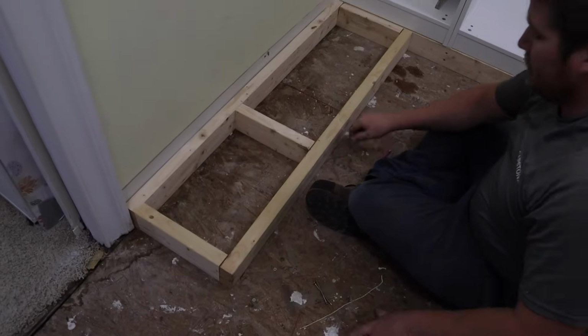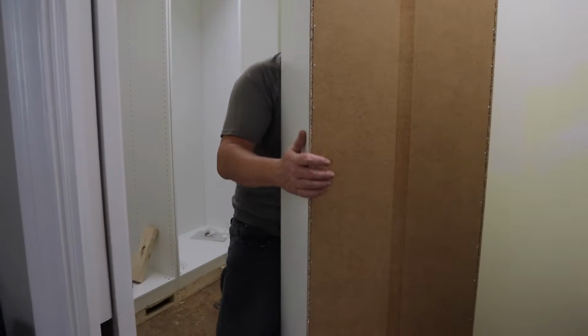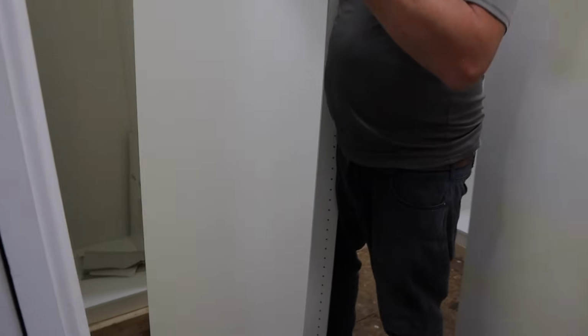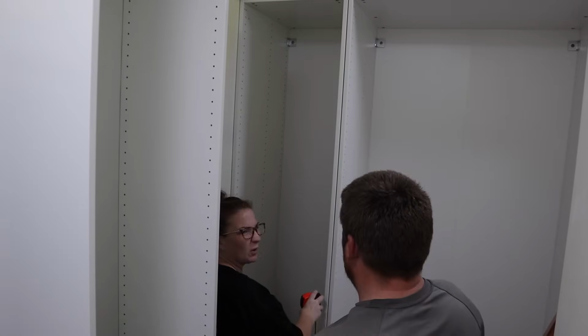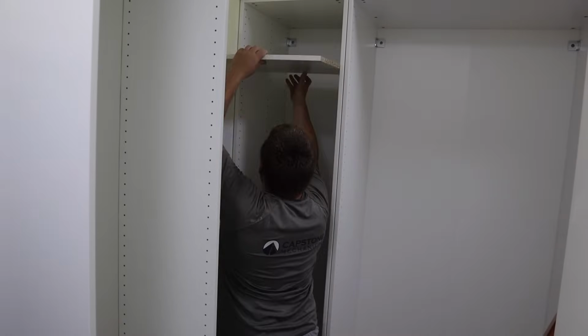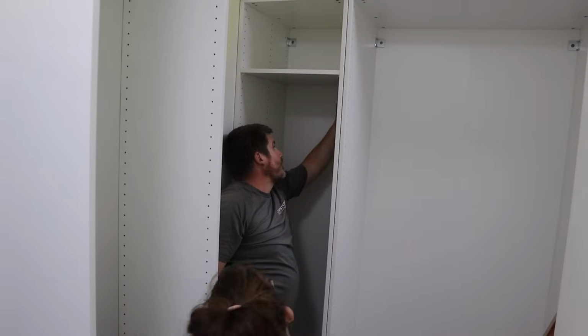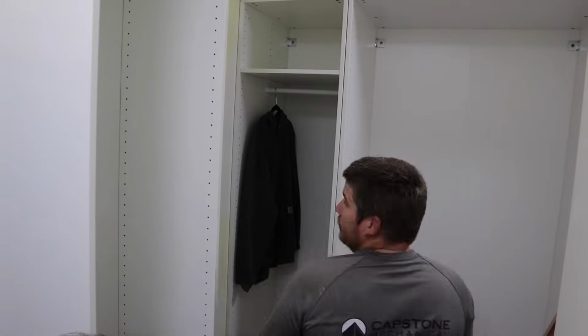We had to do shallower units on this wall because our wardrobe, our closet, is a little bit weirdly shaped. So in order to fit it and get the kind of design that I wanted, we had to do shallower shelving on the wall that is against the door.